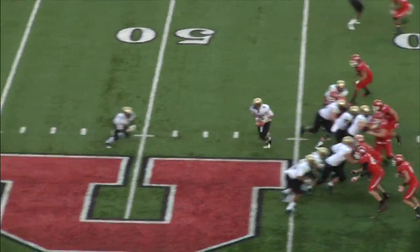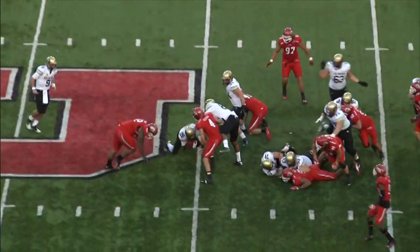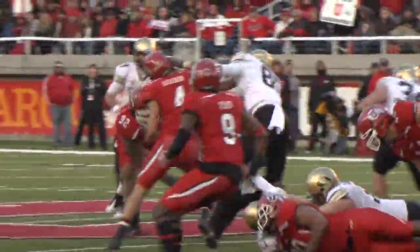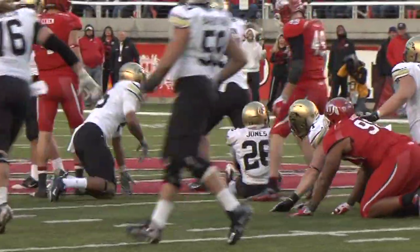Three tights to the right. Ball on the left hash mark. Handoff. Tony Jones. He goes right. Got grabbed around the face mask and hauled down. Back at the 45-yard line, there's no flag on the play. Loss of 2 yards on that play.